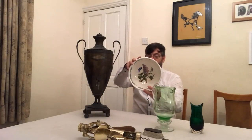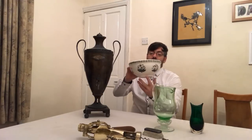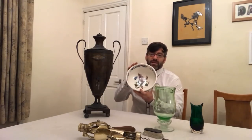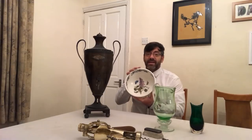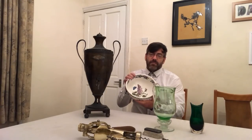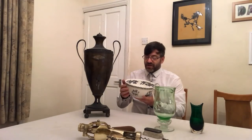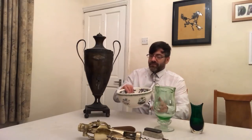Moving on, we have a Portmeirion Botanic Garden bowl. Loads of these in the range. I bought this because I've been asked in the shop to start collecting or bringing in Portmeirion pieces. Cost me £2 for a nice Portmeirion bowl. I'm going to put £12 or £15 on that in the shop, but I will do the research on it. But I would imagine on eBay they're about £8 or £10. But it is what it is, we'll have a look.